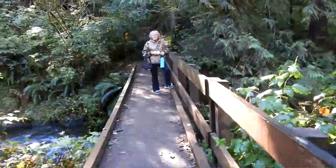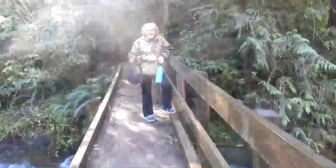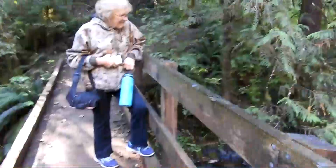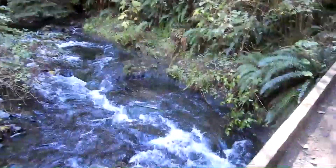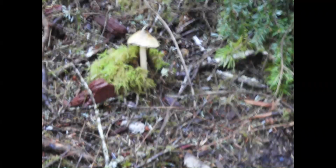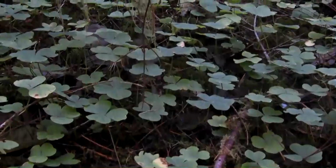Being in the rainy Coast Range, their numerous little streams come roaring down from up above, and they built nice little bridges to cross each of them as we move our way on up the trail toward the waterfall. This little stream has some pretty noisy rapids. We're dwarfed by the hemlock and spruce trees along trail's edge, and then we come to a patch of wood sorrel.